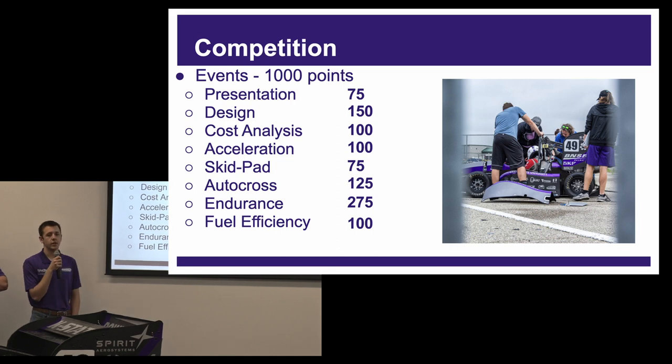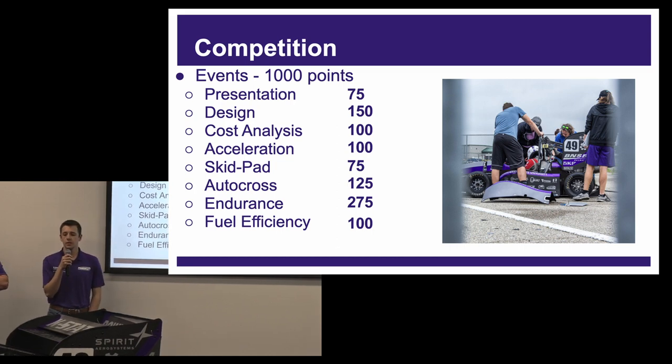So presentation, it's kind of like a business scenario. They come up with a scenario each year that you make a mock company for, and it's like a concept. This year, it has to do with how would your company adapt to the change in the automotive field where we're moving to electric, and how would you produce electric cars and things like that.